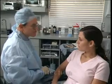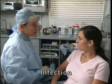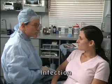First, there is the risk of infection. In any surgery, bacteria are always present and may cause infection. However, infections usually respond to antibiotic treatment. In cases of severe infections, prolonged treatment or hospitalization may be necessary. Are there any other complications?